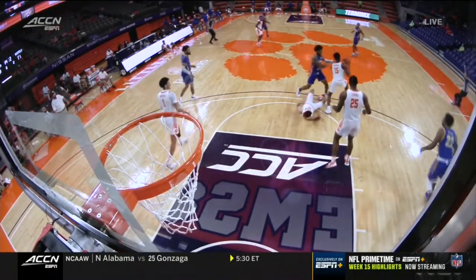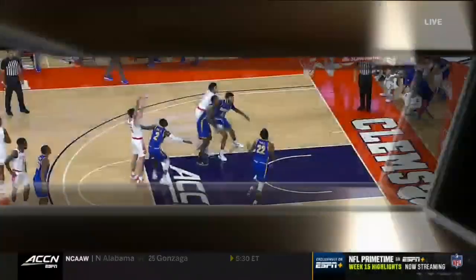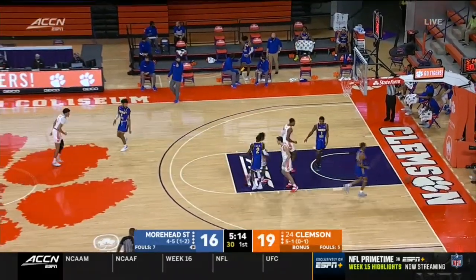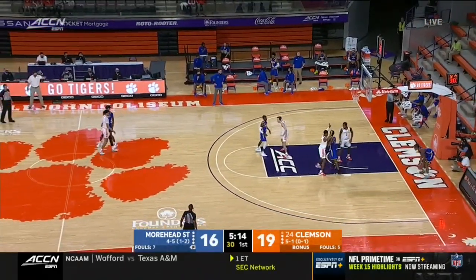Two guys going for the ball. Somebody has to get a foul on that play. Looked like the Morehead State player just bumped him a little too hard.